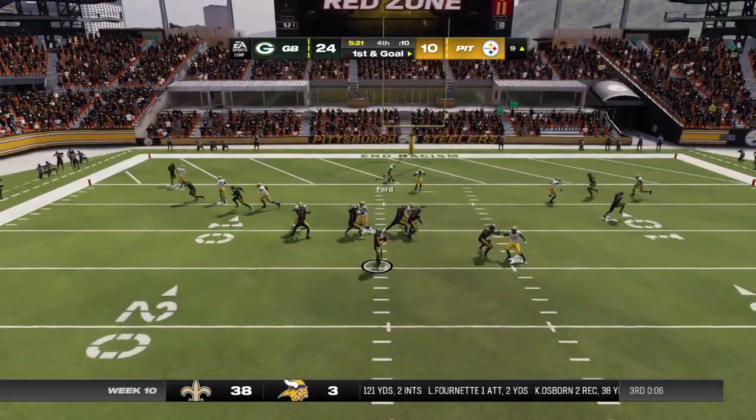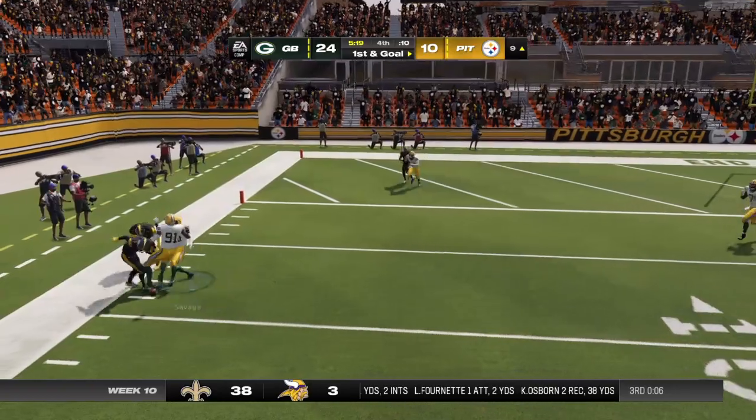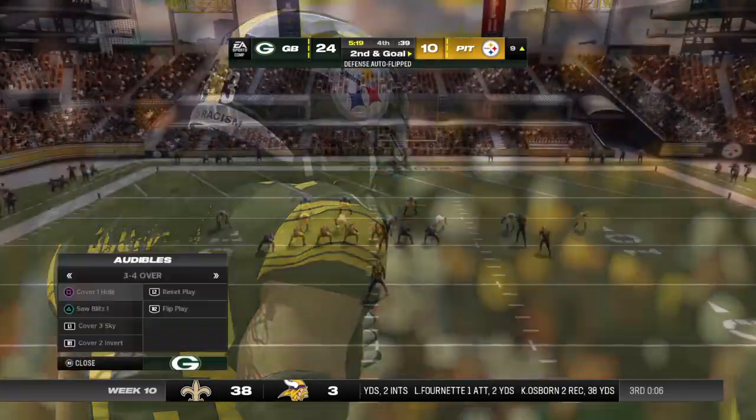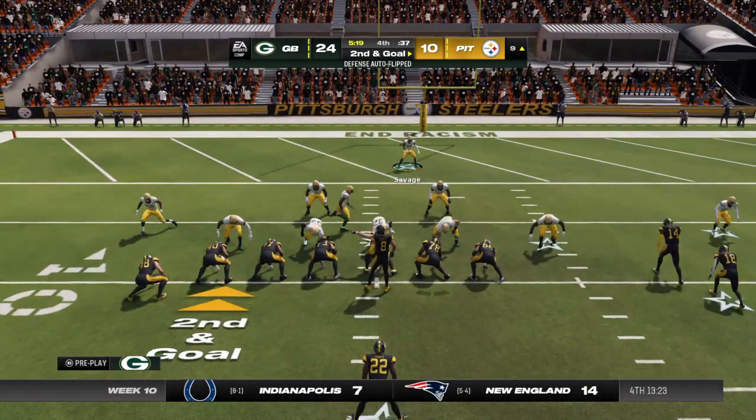From the gun, here's Pickett. And that is incomplete. He couldn't hold on through the contact. Brings up second down.